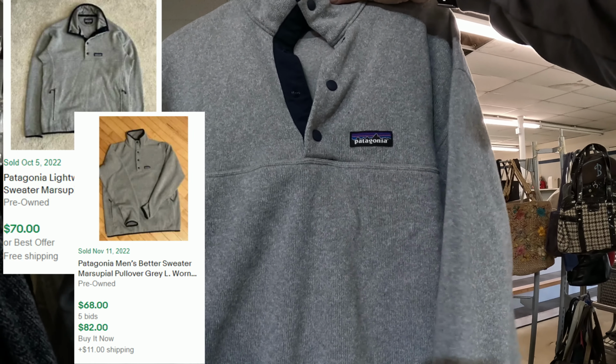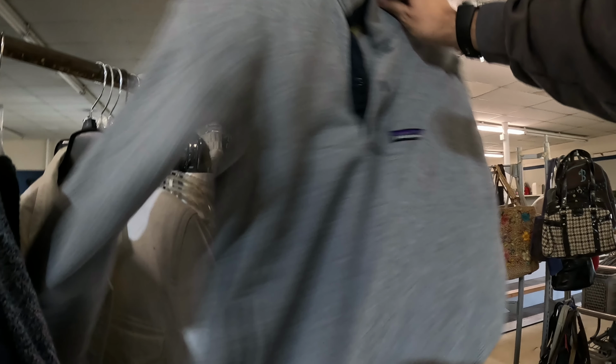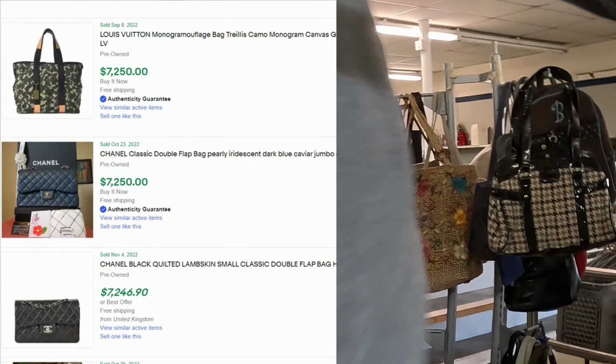And so was this Patagonia men's chinchilla pullover at the next spot. Best part, you only charged me $2 for it. Yeah. And then we can back up the footage and you guys see these purses sitting here. We can look them up on eBay and see which ones are worth the most. And there are some extremely valuable purses. But I think you guys get the point.